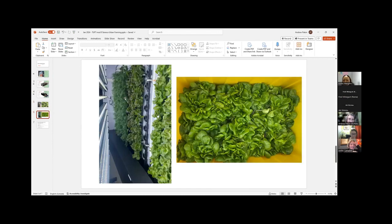And here's sort of what the walls look like. So the light racks are on one side, the reservoirs are at the bottom, the black pieces, and then these are the vertical columns with a whole bunch of lettuce. Really nice looking lettuce, actually, in these pictures.